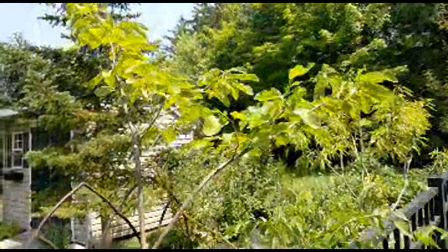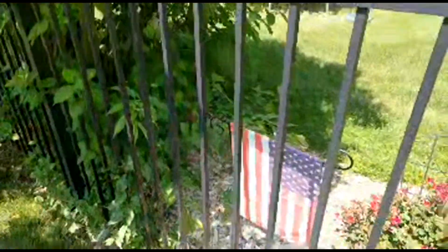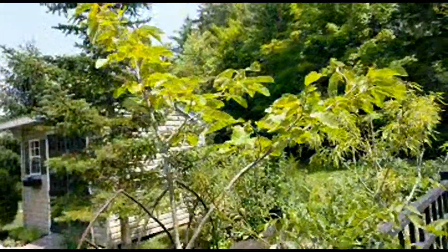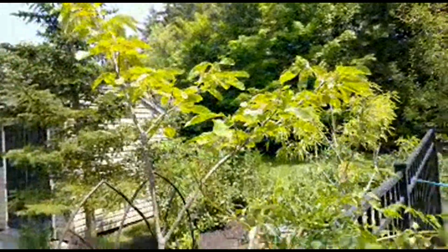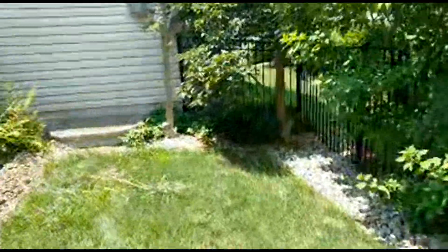Okay, so chestnuts. This one was over here a little further. It was kind of like over here, and it got shaded too much. It should already be producing chestnuts, but because it was shaded, I think it's a little delayed, but this should do really good now. Over here, another thing I probably have never shown you guys.